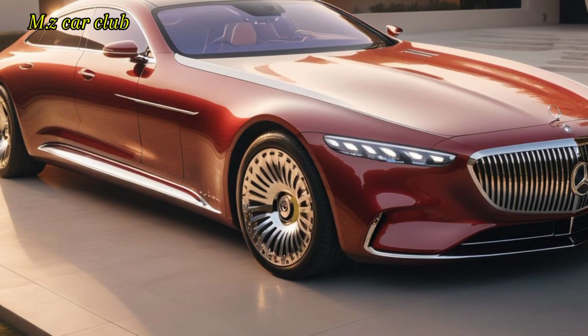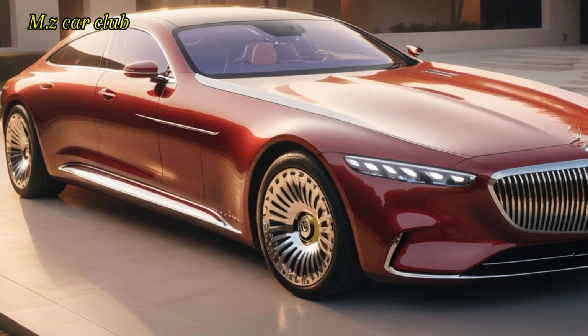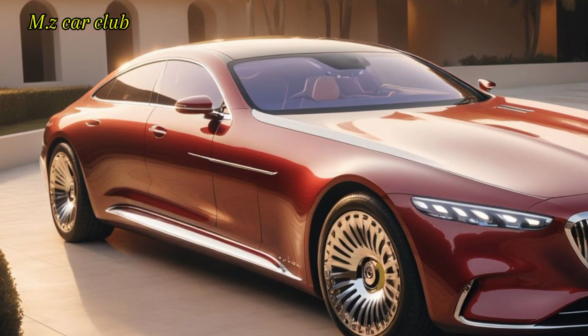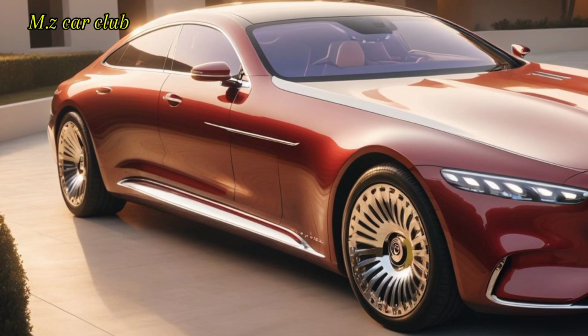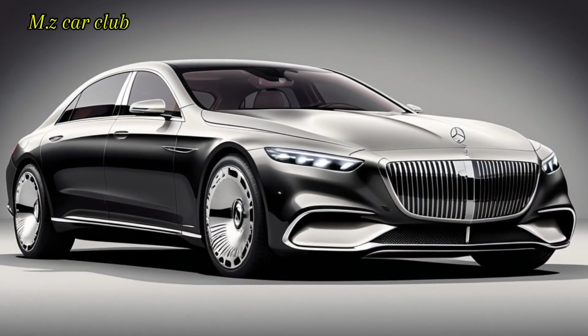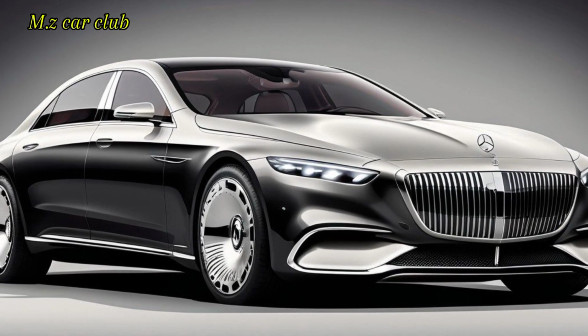Interior. But the true magic of the Maybach happens when you step inside. Prepare to be enveloped in a world of unparalleled luxury. The finest Napa leather caresses your every touch, while genuine wood accents and exquisite detailing create an ambience fit for royalty.